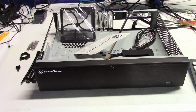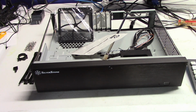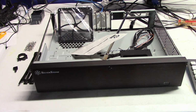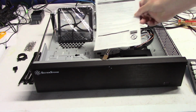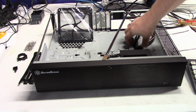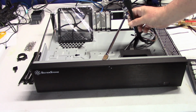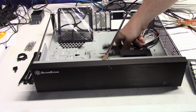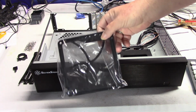But it's a nice case. It's got a little cross member here at the top to reinforce it, to keep it from bending or twisting. It's got your obligatory user manual, all the cables you need to hook everything up: USB 3, USB 2, your power LED, power switch. It's got a little filter to go on the bottom for your power supply if you draw the air in from the bottom.